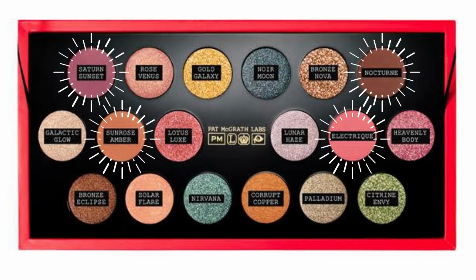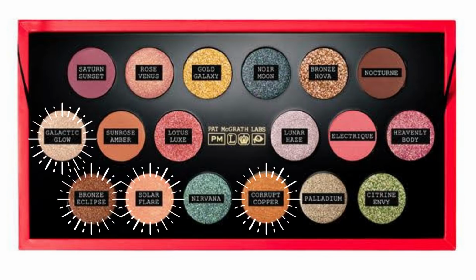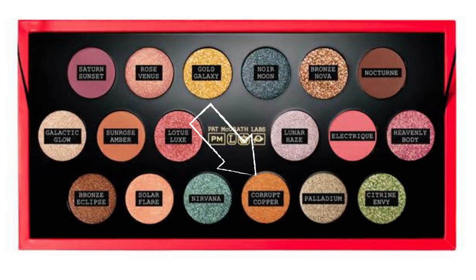We have 4 velvet mattes, all brand new shades. We then have 4 sateen shimmers. One of these, Corrupt Copper, was previously available as a single, and one of these, Bronze Eclipse, was previously available in Midnight Sun. That shade is actually in the Midnight Sun mothership.